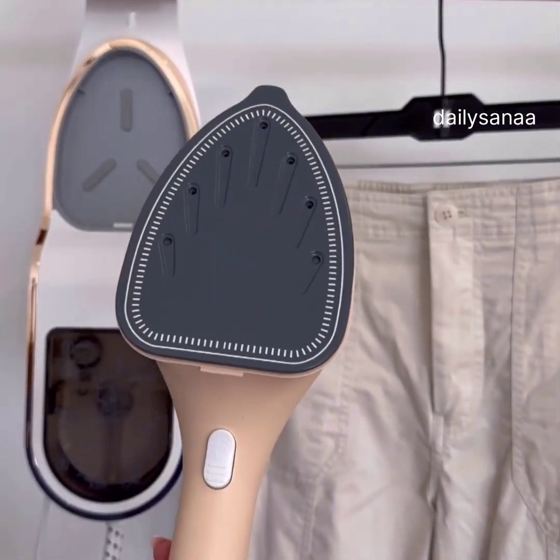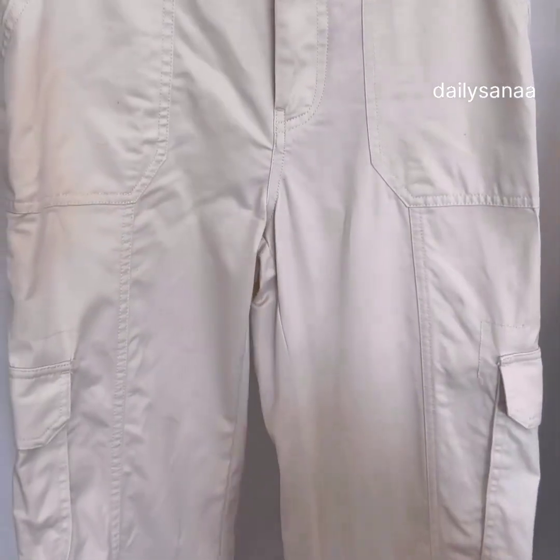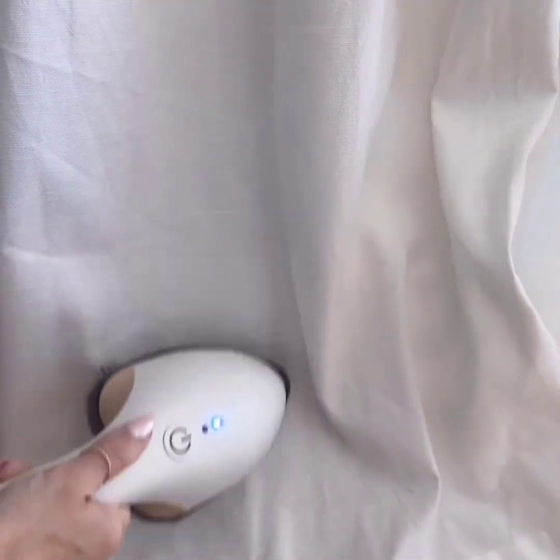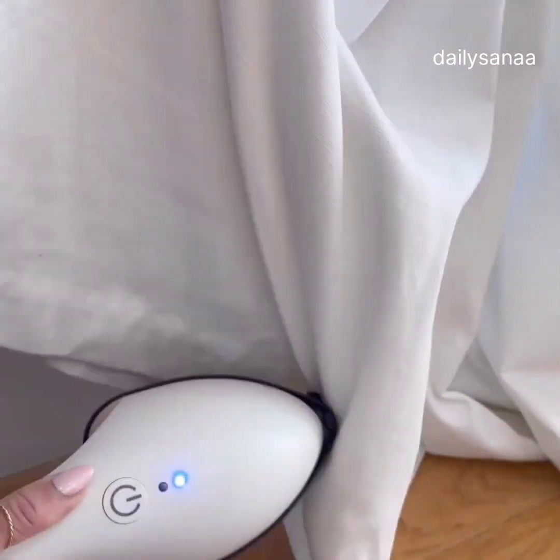It heats up in 30 seconds and is a steamer and iron all in one. The steamer also comes with a brush attachment and heat glove, which works so well for getting pet hair off of linen curtains and smoothing out the wrinkles.